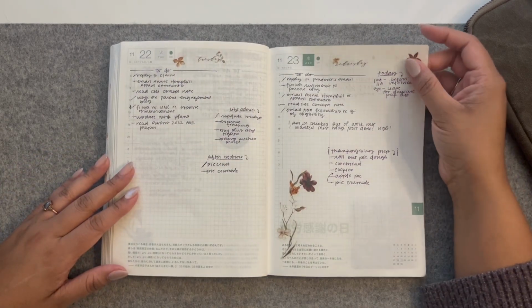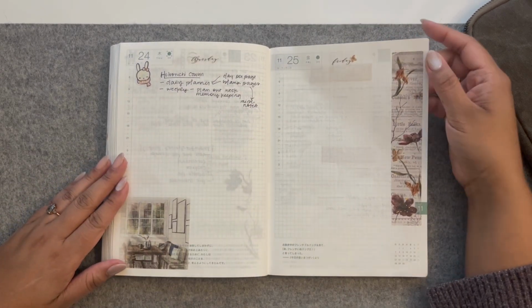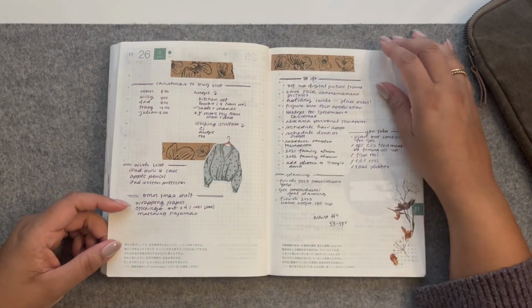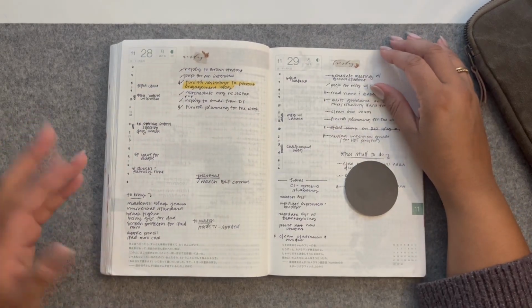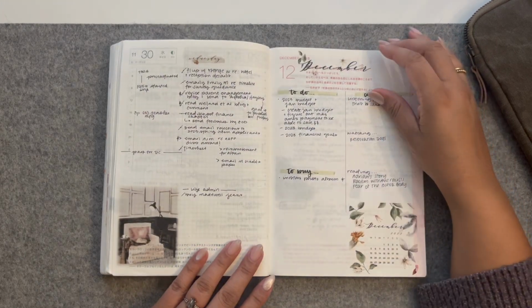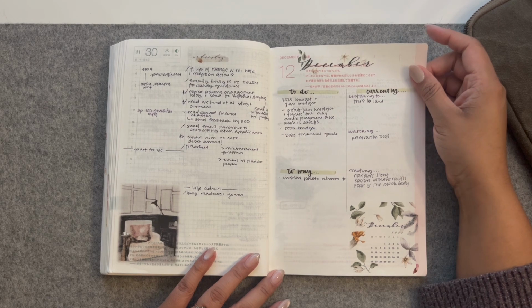And sometimes I will pre-decorate the daily pages with her stickers. But I don't pre-decorate the daily pages consistently at all. I decorate them as I have time and interest. And if they're not decorated, then that's fine.